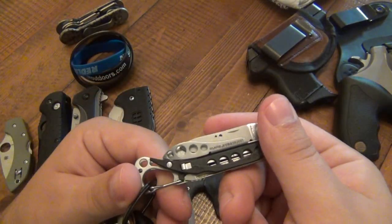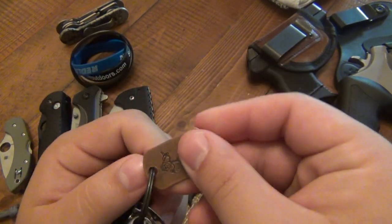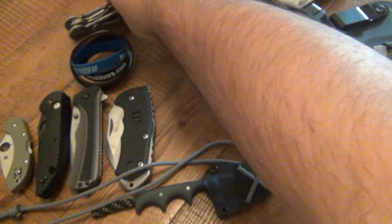Of course, still have the Leatherman here, which is awesome for the scissors, and the knife is good, which I still love this thing. It's so cool. It reminds me of Blade Show. So awesome. So that's the key setup.